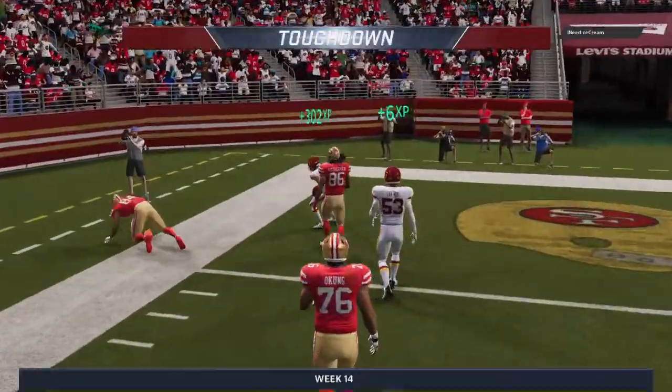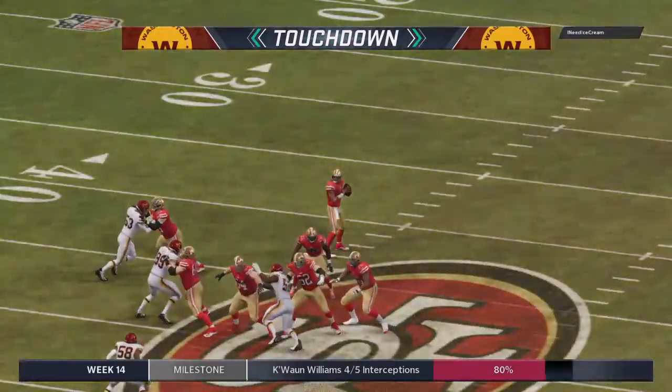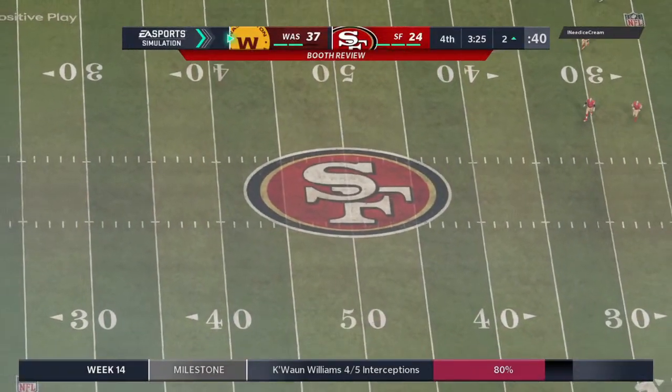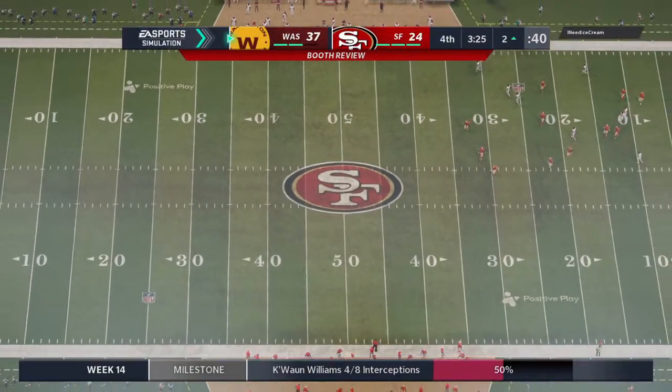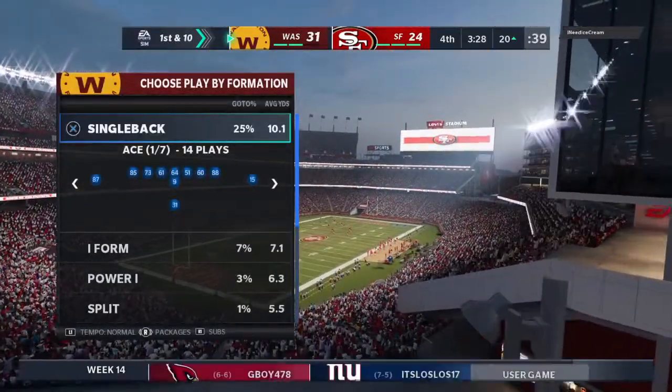And he will score. Touchdown, Washington. So this defense doubling its pleasure there. Remember, they had the fumble return for a score earlier in the game, and now this time an interception return for another score.